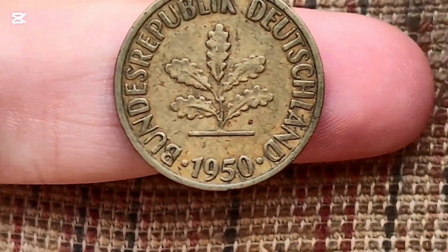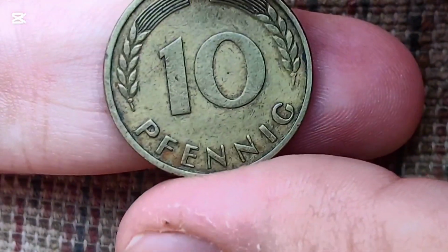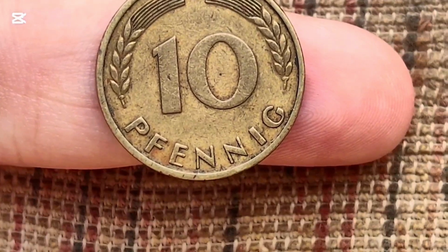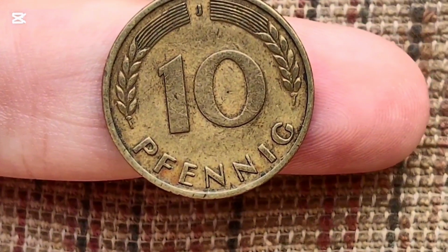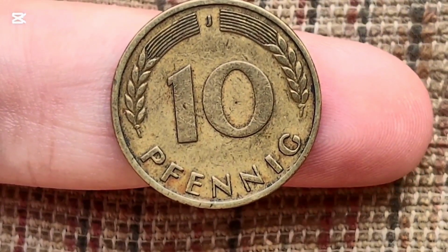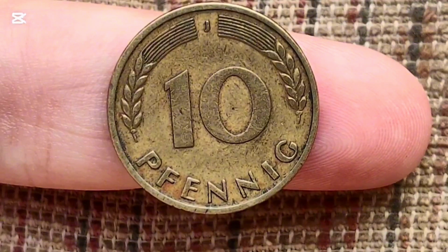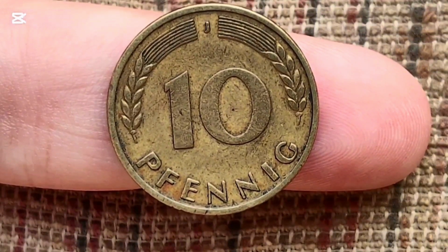But here's the kicker. Not all 10 Pfennig coins from 1950 are created equal. Some were minted in Karlsruhe and others in Hamburg, among other locations. The mint mark plays a huge role in determining the coin's rarity and value today. You might think that a dirty or tarnished coin isn't worth much, but that's not always true. While pristine, uncirculated coins fetch the highest prices, even coins in less than perfect condition can surprise you. This is especially true if they were minted in limited quantities or have unique features.